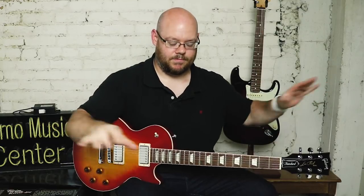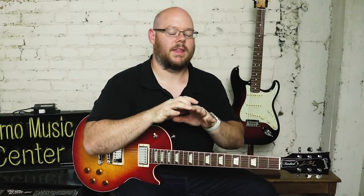There's been a lot of advancements over the years with different pickup designs, passive pickups and active pickups, and different magnets used, Alnico 2, 3, 5, so on, covered, uncovered, single coil, humbucker, P90, and so forth. So there's a lot to sort through. And there's also a lot of things that impact the tone of the guitar outside of pickups.